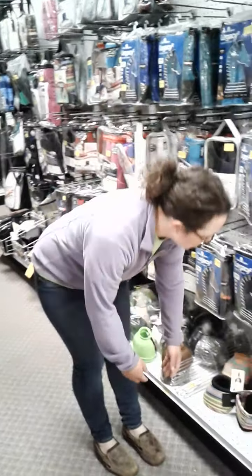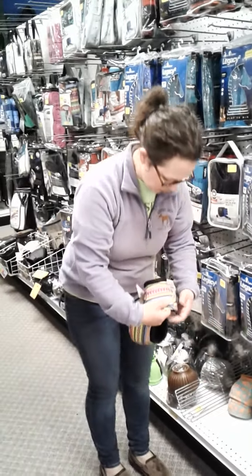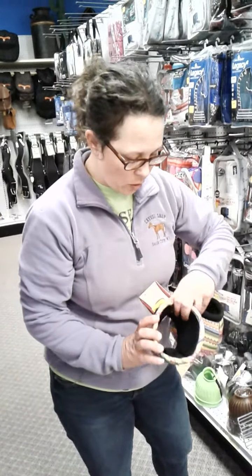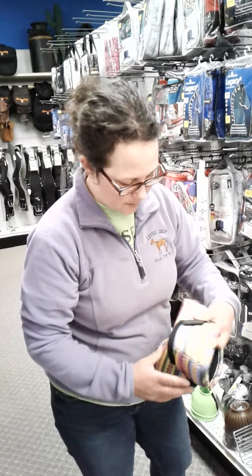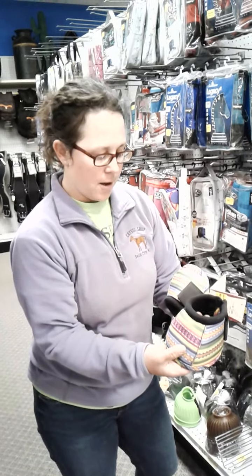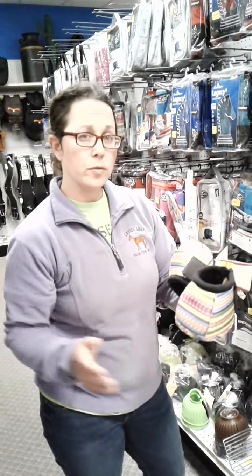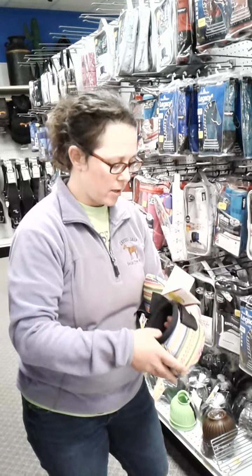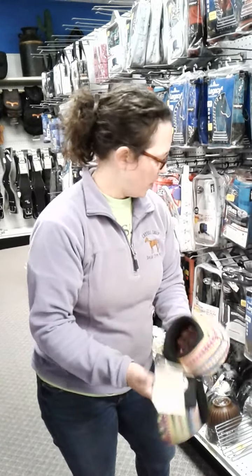The next thing a lot of people sometimes pair with the sport boots is to do some sort of bell boot. This is an overreach boot. This is a no-turn boot. So there's a little knob inside here that keeps the back part of the boot settled in over the bulb of your horse's heel, so that if your horse is overreaching, they don't go and cut themselves. So this is just one from Weaver that's a fun color.